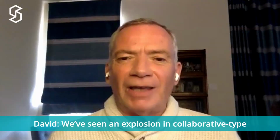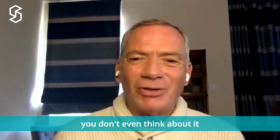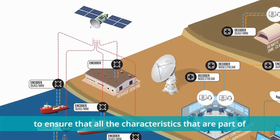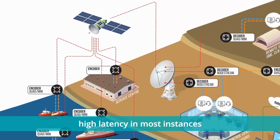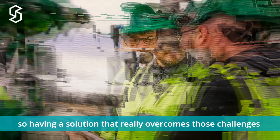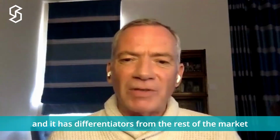What makes Speedcast SmartView unique? We've seen an explosion in collaborative type video solutions over the last 2 years. Zoom, Teams, and so on. But these are really all targeted to where bandwidth is not something you even think about. And we have taken that on board in developing this solution to ensure that it addresses all the characteristics of satellite connectivity, so limitation on bandwidth, high latency in most instances, in some cases even packet loss. So having a solution that really overcomes those challenges while still providing high quality video, that was key for us, and it has differentiated us from the rest of the market.